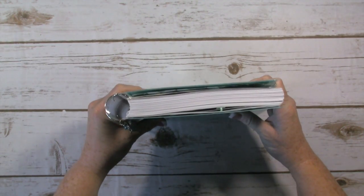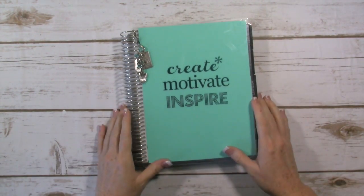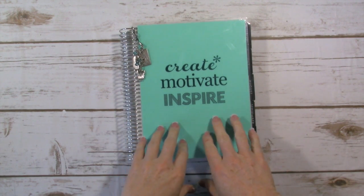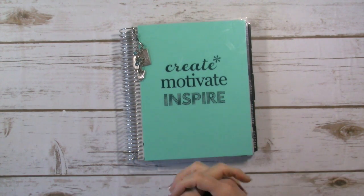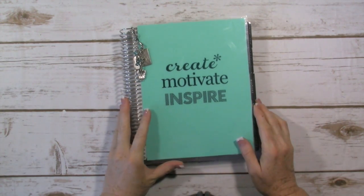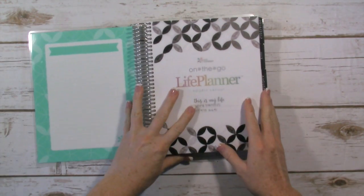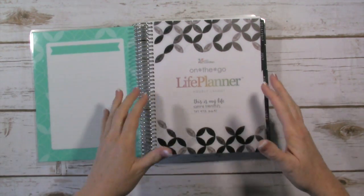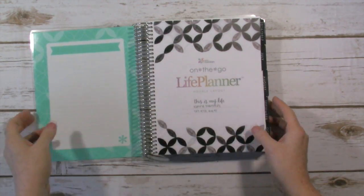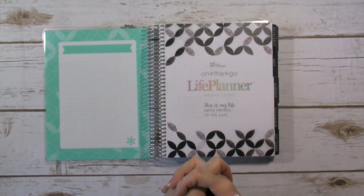I did get the 18-month planner, and there was a specific reason I decided to do that, because the planner that I'm using now is the 18-month. So at first I wasn't going to get the 18-month, but then I decided to. So I got the neutral palette. This year they offer a color palette and they offer the neutral palette. This is the neutral, and it is the hourly, and I'm going to go through that with you guys.